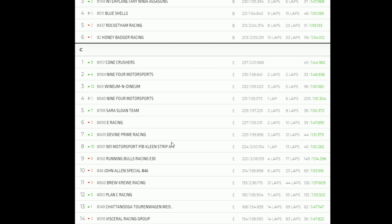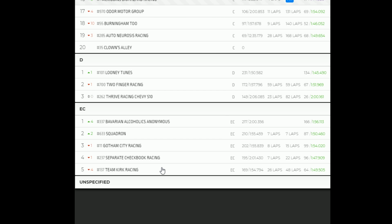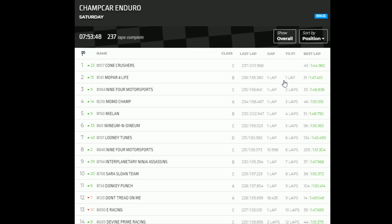C-Class, it's going to be Cone Crushers, 9-4 Motorsports in the 984 car, and Wynam and Dynam in the number 69. Down to D-Class, Looney Tunes took the win with 2 Finger, and then Thrive. They retired that car. Looks like they're done for the weekend, by the way. Bavarian Alcoholics Anonymous, the 633 Squadron car, and Gotham City Racing take the top 3 in EC. They're bringing the top cars underneath us, I bet. Provide a little bit of windbreak.